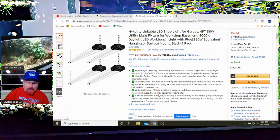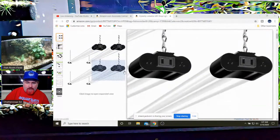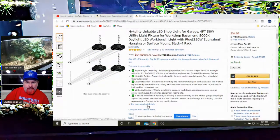If you're going to be doing a lot of tanks, or even if you have one big tank, like on my 220, I'll probably put all 4 of those on that tank because it's deep and it's long. It would be expensive for me to get a bunch of Fluval or 2 or 3 Kessils to go on it. So for 50, $60, I can light a 220-gallon tank pretty efficiently. And these things have done amazing for plants.